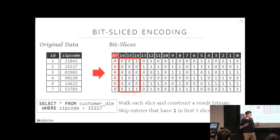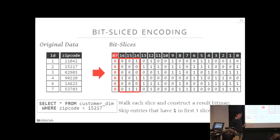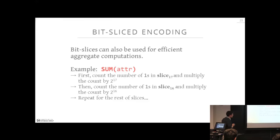And beyond that, we can actually even use these bit slices to do aggregations very efficiently as well, which is going to be much faster than, again, doing sequential scans. So, for example, say we want to do a summation. All we have to do is compute the number of ones in each slice and multiply that by 2 to the slice offset. Then we do this for the next slice, and so on, and we add that together. And that's the sum of all the numbers in our entire table for this particular attribute.